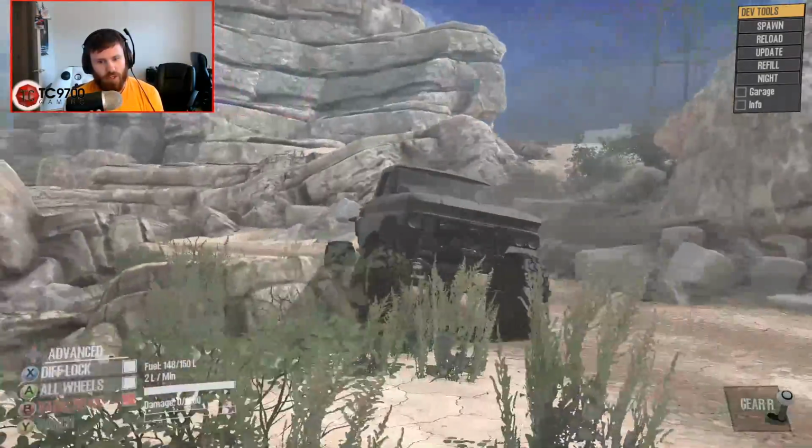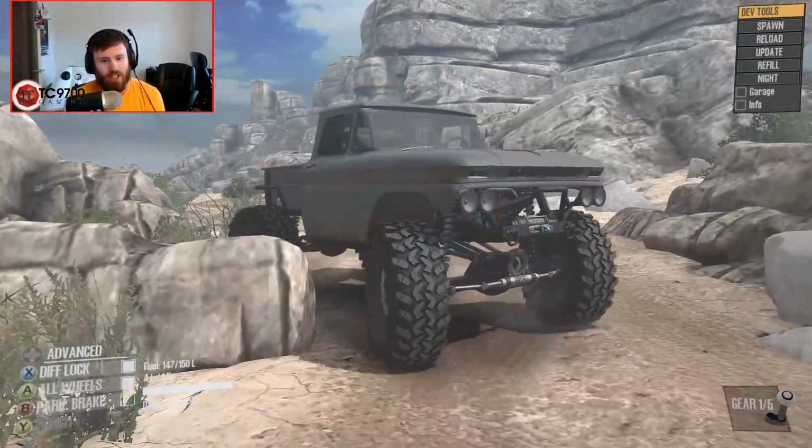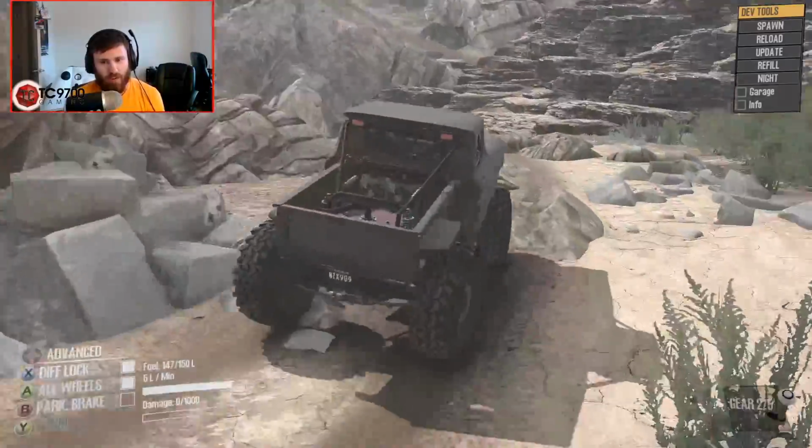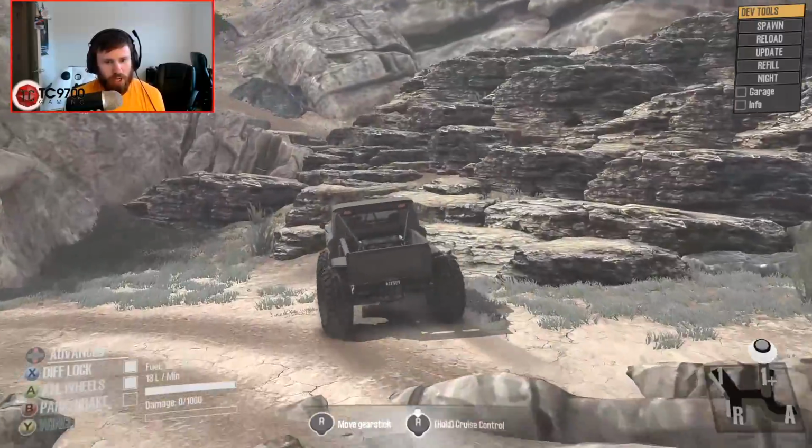Oh, that's a really good look, though, at the truck. Oh, come on. Back yourself up. Come on. Bruh. Now it doesn't want to actually back up over the same rock that it literally just drove up onto. It's like, really, bro? Really?